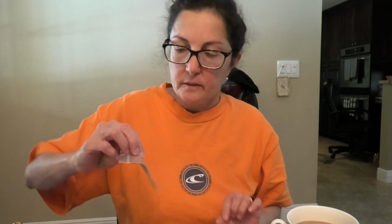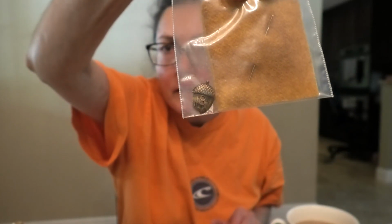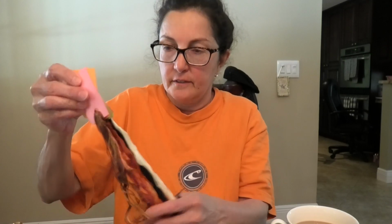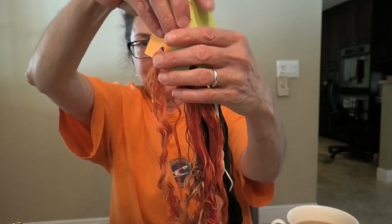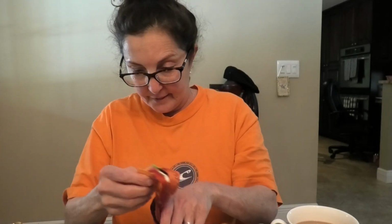A needle and a little acorn. Can you see that? A little acorn charm. And beautiful Crescent Colors floss, and a whole bunch of it. I have never seen candy corn floss before, and I really love it. Just to show you all this lovely Halloween floss, and this is candy corn. Very pretty. So it came with all of this floss.